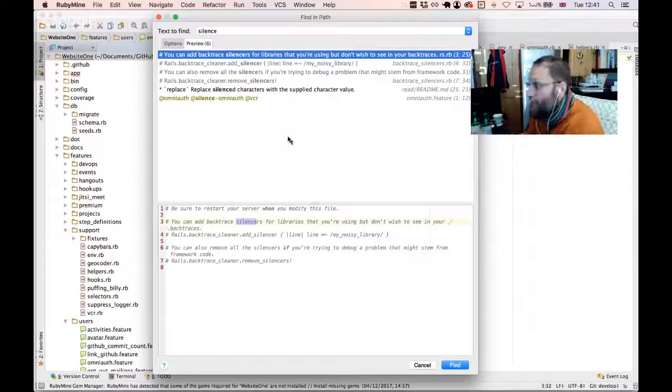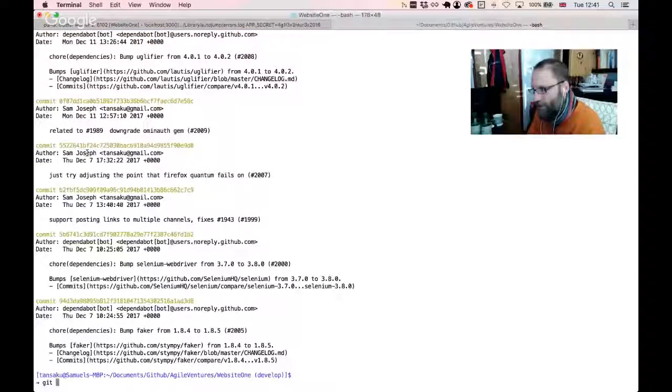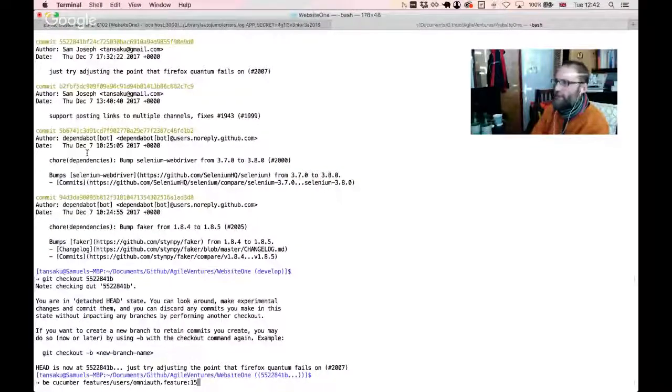So in this case, what we might do is experiment by rolling back to that version of the code where we were having the problem, right? We know that the problem was on this commit here. So I can just check out that commit, and then I can run specifically that test. So Cucumber, features, user, the OmniAuth feature, with the Google Connect on line 15. I can run specifically that test.